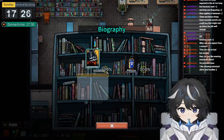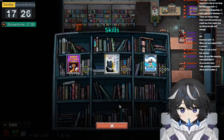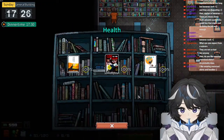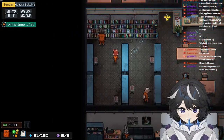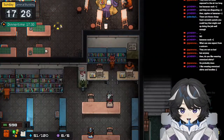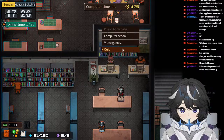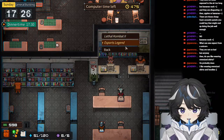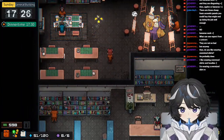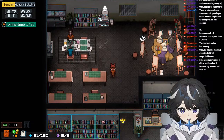Ooh, getting the rest of these books turned in is kind of nice. Those are all done. Oh my god, is everything done? Oh my god. I think we only have one more fiction book to read. And then we can just play on the computer for the rest of our days. Oh wait, I can see what skills these give? Maybe later. Yeah, alright. I think we got one more book to read on this shelf.